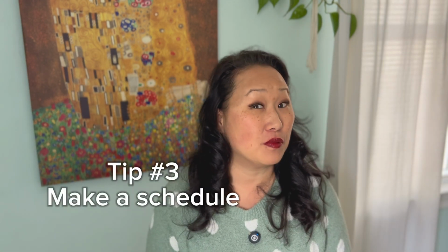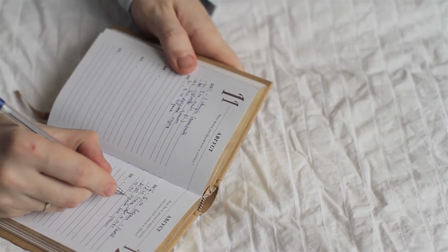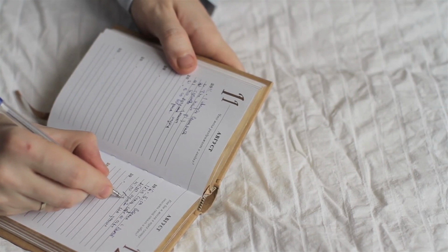Okay, so tip number 3 is to make a schedule. Now this may seem like a similar thing as to making a list, but now you're actually putting a timeline to it. The key here is to be realistic. Again, with my watercolor painting, I could think to myself, I'll put it off until Friday and I'll get it done Friday morning. That's not going to happen because, again, it takes layers.